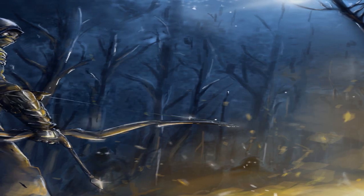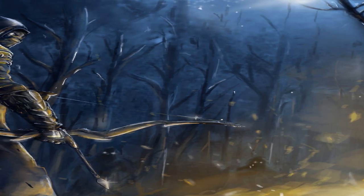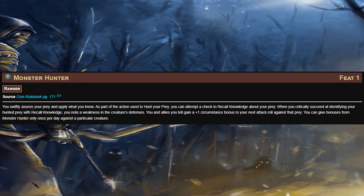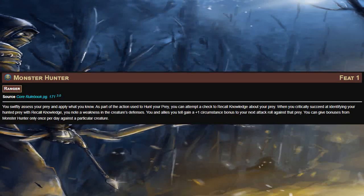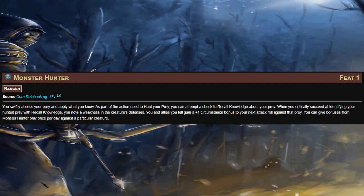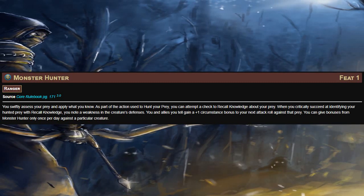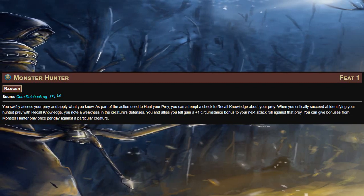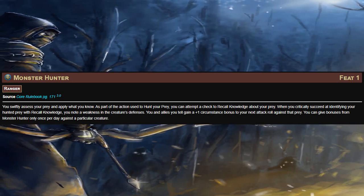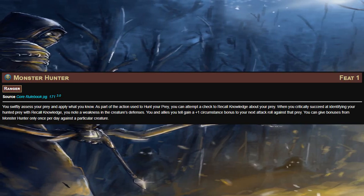For our ancestry feat at this level, we're going to be taking Natural Ambition, which will give us another first level ranger feat. So we'll pick up Monster Hunter. So when we hunt prey, we can recall knowledge as part of that action. And if we critically succeed on the recall knowledge check, then us and all of our allies gain a +1 circumstance bonus to the next attack roll that each one makes before the end of our next turn. But we only gain these bonuses once per day against a particular creature.